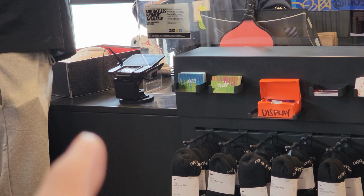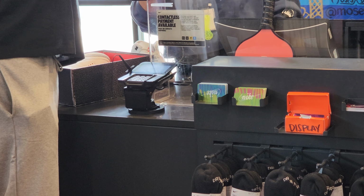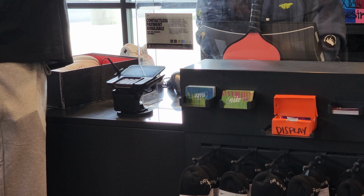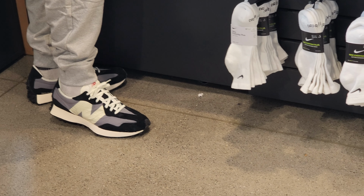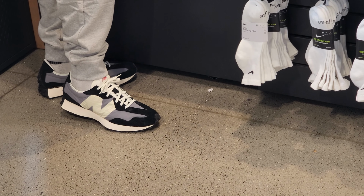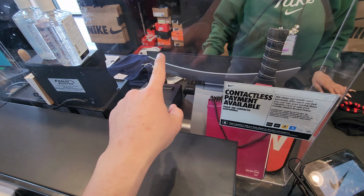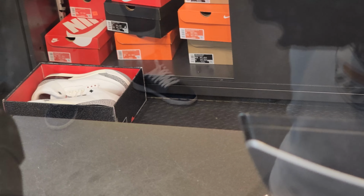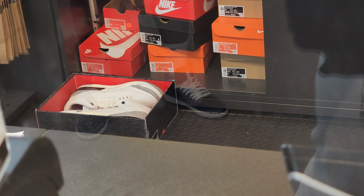I'm in line right now. My man right there, he found a size 17 of the reimagined 3s, the white cement 3s. He got huge feet too. Okay, dang dude, that's the find of the day right there. It did come out to $11 each. Look, he just returned those over there. So did return a pair. That is dope. Size 17 though, man. Size 17. Fire.